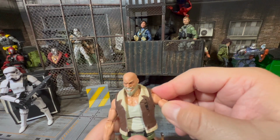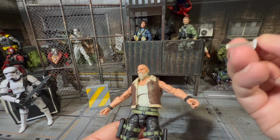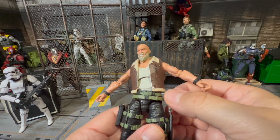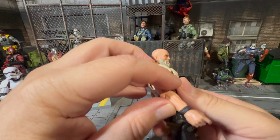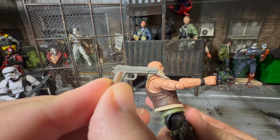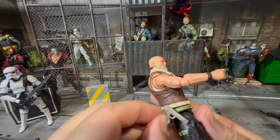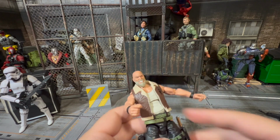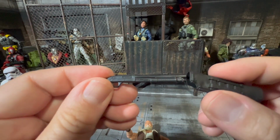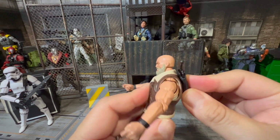So let's take a look a little bit at the accessories that he comes with, because he comes with quite a few. I mean, number one, he comes with this giant machete thing. I mean, it's gigantic. And actually, let's see if we can equip all of his stuff on him, because he has a slot for everything. I believe this looks like a 1911, it doesn't look like a 9. I think that's a little bit too big for that. Anyways, he's got his sidearm there. And then he's got, I believe this is a shotgun. Yep, he's got a shotgun and a pouch for it, which is pegged into his back there.